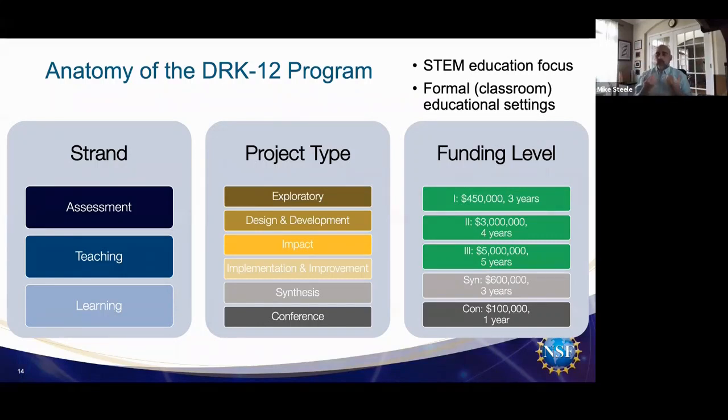But doing some pilot work, doing some exploratory work. You should have some links to theory. You can't be entirely theory free, but maybe this is about building theory. A design and development project, and I'll get into this a little bit more as we go, is really about designing and testing some sort of educational innovation. And maybe you've done a little bit of piloting, or you've built some theory, you've got that, now you're ready to build the thing and try the thing out.